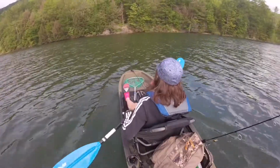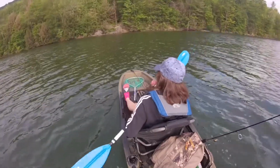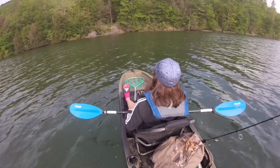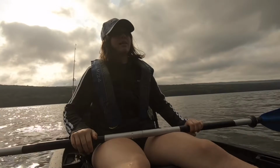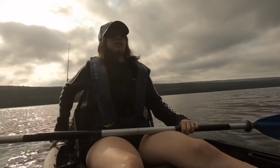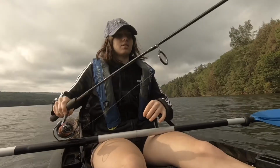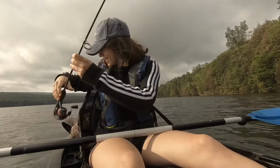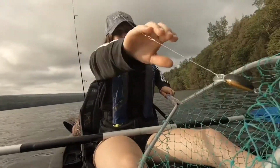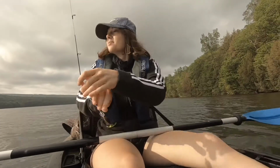There is a really nice brush pile right in front of me. There's actually 2 or 3 trees that fell into the water right here. So that's kind of, I think, where I'm gonna fish. The sun is just coming out from behind me. There's actually a really nice weed line I'm seeing right here too. Actually, I don't want to go into that weed line, so I'm gonna just hang out right here for a minute. Awesome. I'm such a disaster. There we go. It actually wasn't so bad.